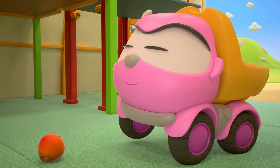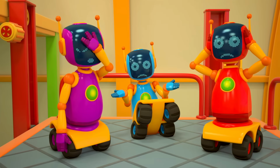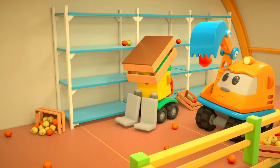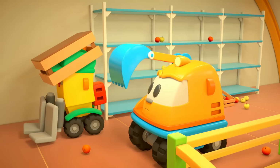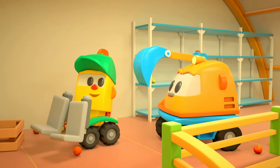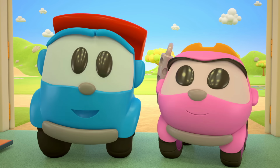Some of your apples have fallen. Do you need help? They do, Leo. You've got to put the boxes of apples at the very top. You'll need a really big forklift for that. Lifty and Scoop can't manage by themselves. It can't be done without a forklift. Okay, let's go and make one.